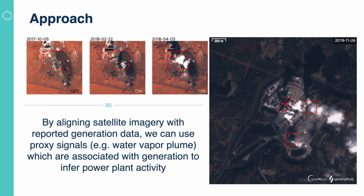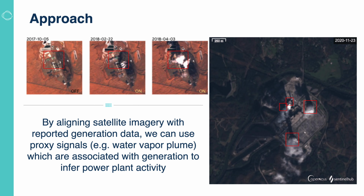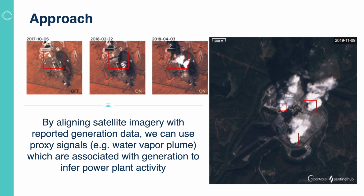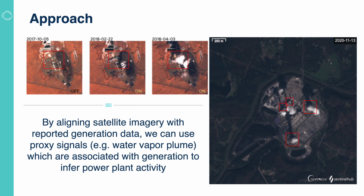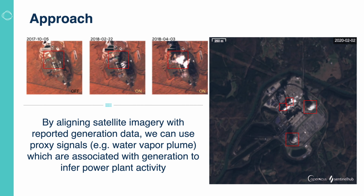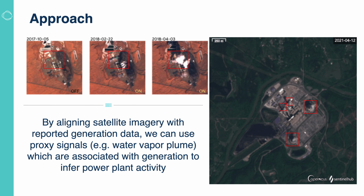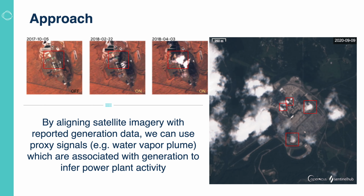So our general approach for monitoring power plants is we take the power plant imagery, as many times as the sensor comes over, and this cross section of different sensors, we align that with where we have training data, where you can identify the power plant with reported generation data. And we look at what aspects of that power plant are visible from satellites, from remote sensing, that are somehow tied with its activity. And I'll show you an example here, and we'll describe it in a little bit more detail in a moment. But you can see these red boxes.